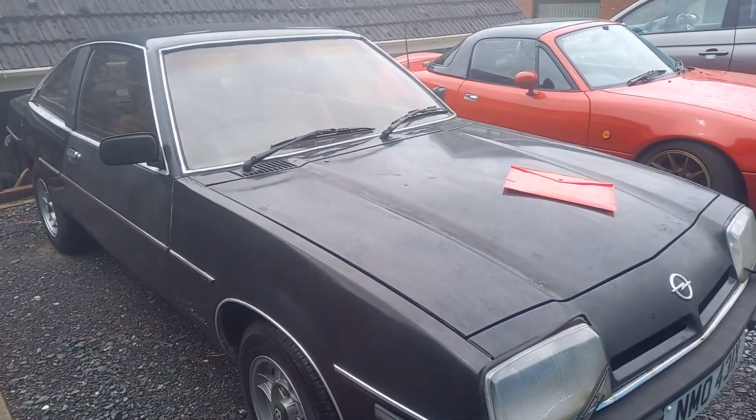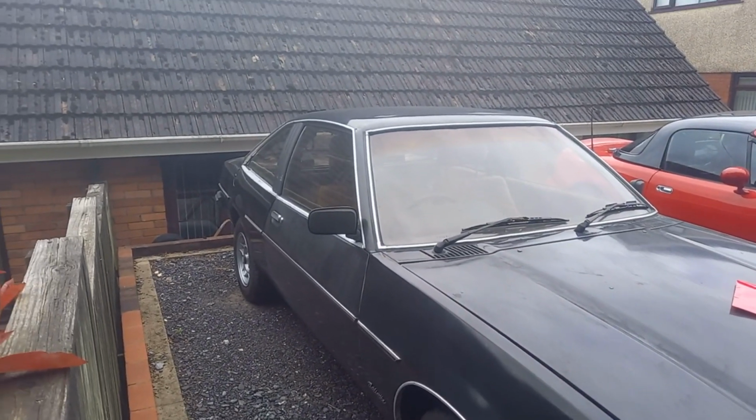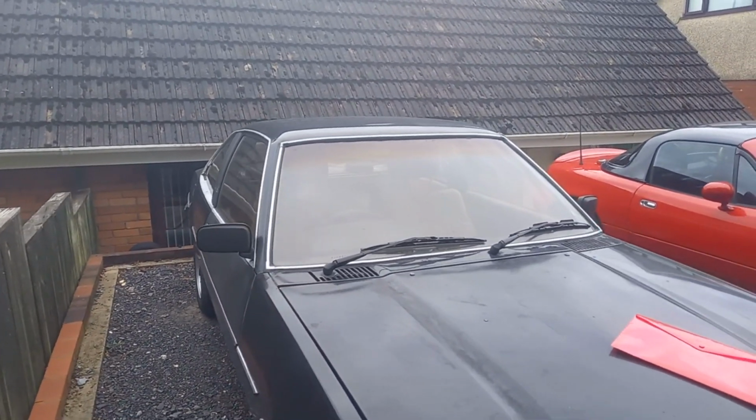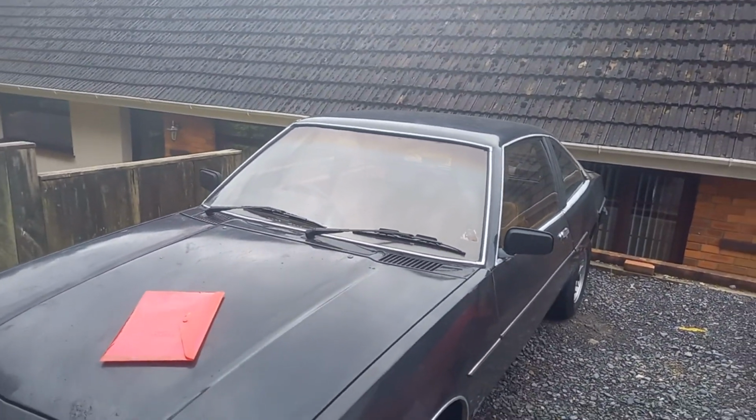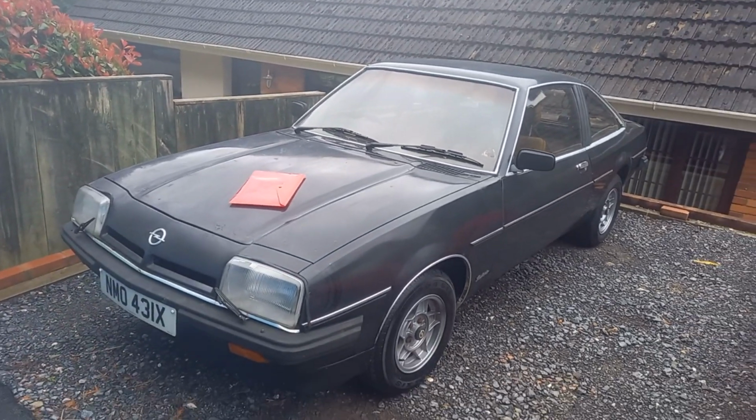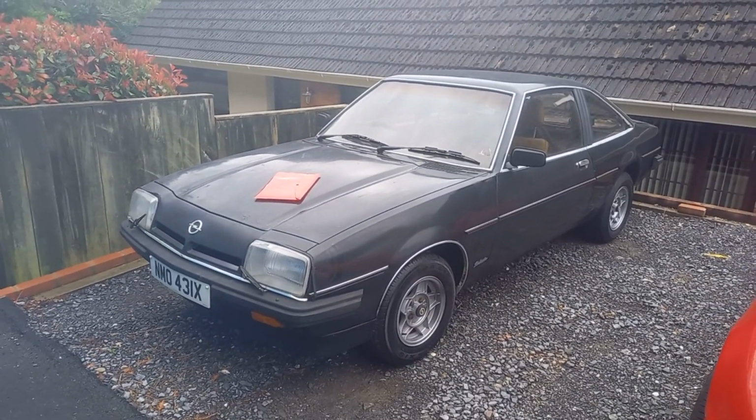My plans are all in restoration to begin with while I'm doing the Escort, and then this will be a full restoration at some point in the future. Keep your eyes peeled.